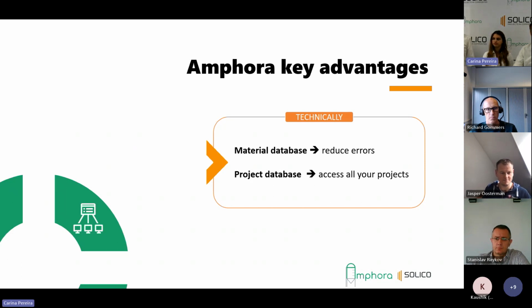Technically, of course, those who have worked with Amphora know there's a central material database for each client, where you can enter your laminate and your resin properties. It's a fabulous way to reduce errors, because if you have to do that on a daily basis, or my colleague has to do it and I do it, maybe I use different numbers, and then you get into a discussion. No, there's no discussion here. There's one database, one set of variables which you work with, which everybody in your organization can work with.